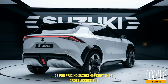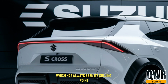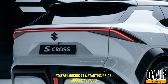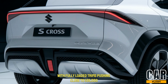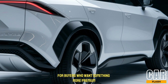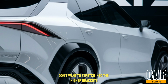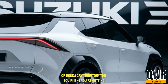As for pricing, Suzuki has kept the S-Cross accessible, which has always been its selling point. Depending on the market, you're looking at a starting price around $27,000, with fully loaded trims pushing close to $35,000. That places it right in the sweet spot for buyers who want something more premium than an entry-level crossover but still don't want to stretch into the higher brackets of Toyota RAV4 or Honda CR-V territory.